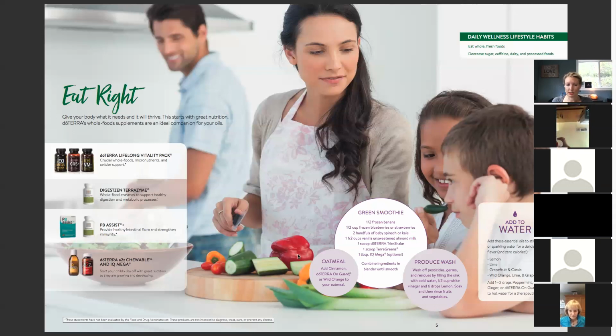So over here it gives you recipes for smoothies, gives you an idea for a produce wash that you can make yourself with your lemon oil and use that to clean off your vegetables and your fruits. And then on this side, ideas of adding citrus oil to your water. So that's another really simple, easy change that you can do that makes a big impact on your health.